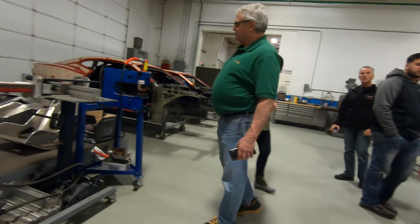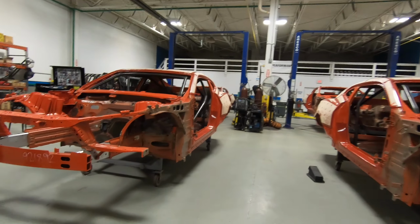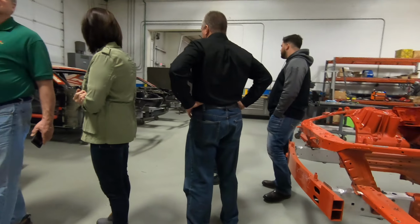Okay, so what we'll do now is we'll start heading over to General Assembly. What's going on with these? The orange is gone on the inside.